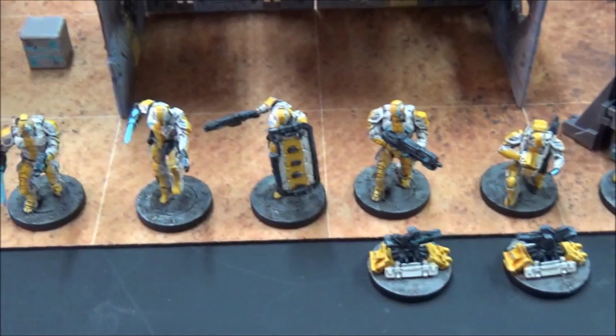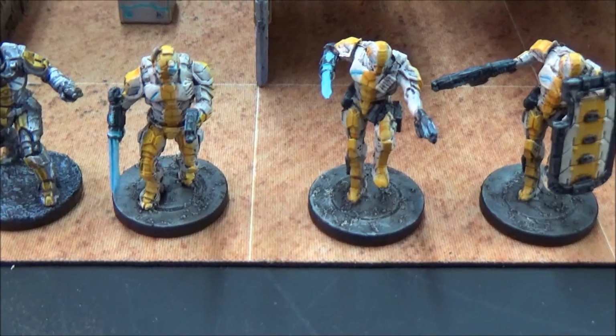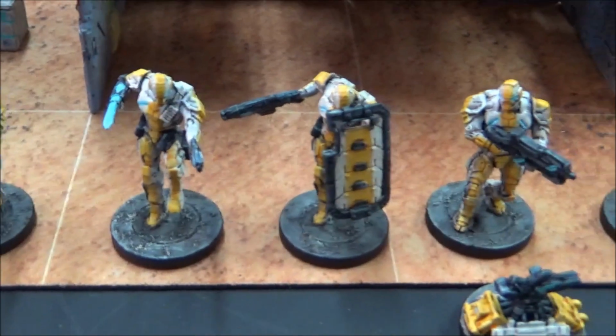I just want to point out that these models are not mine, these are Simon's models, so they're lovely. Yellow, not really my colour, but he seems to like it. So, okay. But I think he's done them very, very nicely.